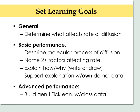Then I set what I would expect my basic goals to be. I wanted everyone to be able to describe the molecular process and to be able to describe two factors that would affect diffusion. And here's where I built in, I said, explain how or why diffusion works and how these two things affect their rate. And I said, write or draw.